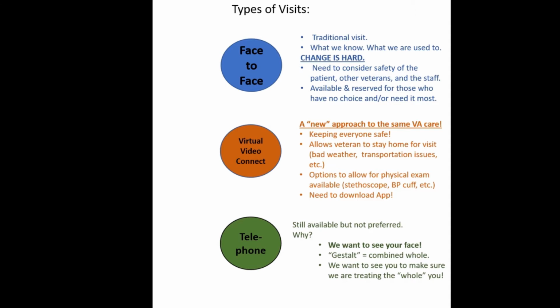There's also a variety of different options we can add on to a VVC visit, such as blood pressure cuffs that monitor your blood pressure at home, or even stethoscopes that will allow providers to listen to your heart and lungs while they're here at the medical center and you're at home.